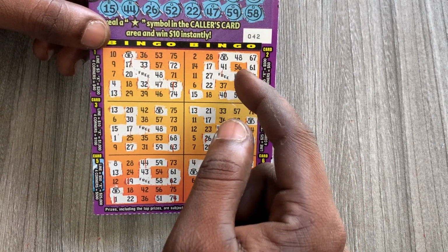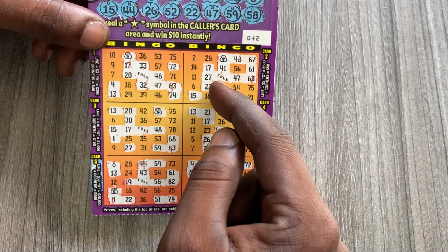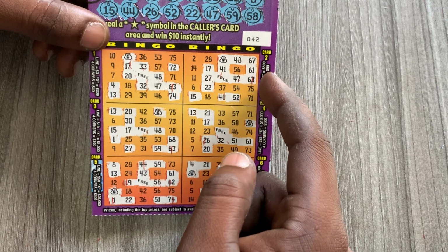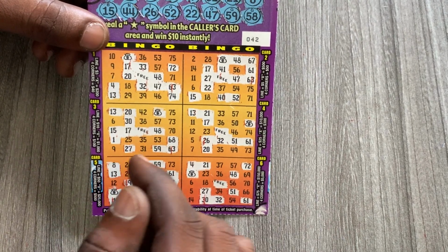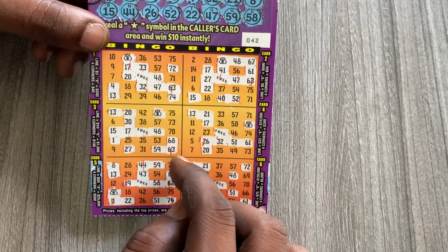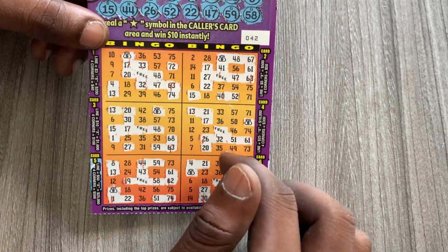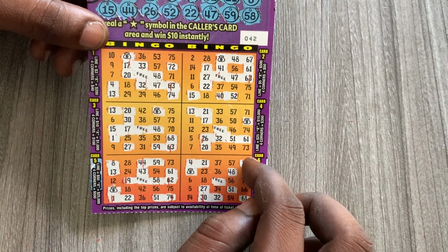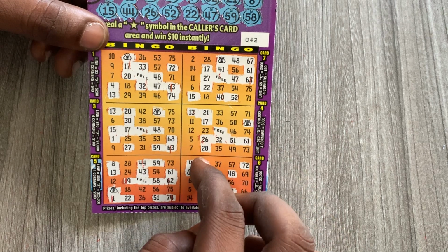Card two, missing 56. Could I have bingo this way? 37. Could I have bingo with the money bag? Missing 11. Could I have bingo this way? Card three, 70. Could I have bingo this way? 53. Could I have bingo this way? Card four, 5. Could I have bingo this way? 73. Could I have bingo this way? 23. Could I have bingo this way?